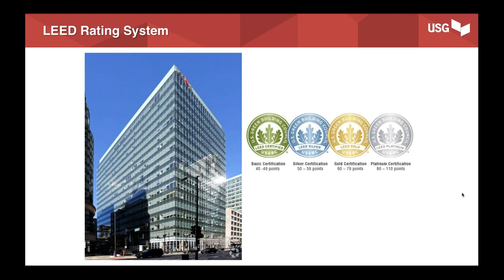Each rating system is made up of a combination of credit categories. The credit categories have a variety of credits that projects can pursue to earn points, and then the number of points the project earns determines the level of LEED certification.